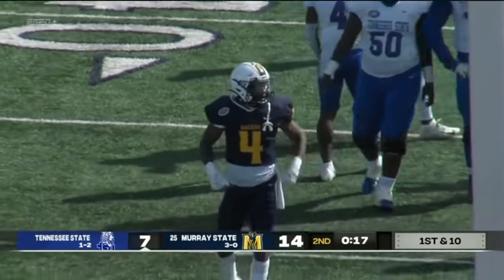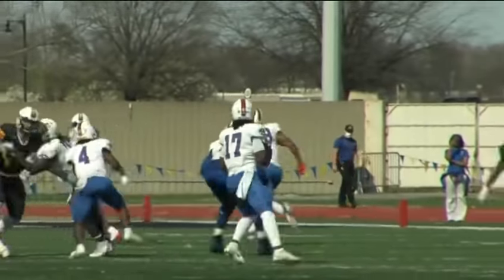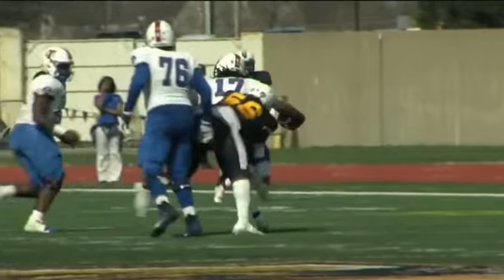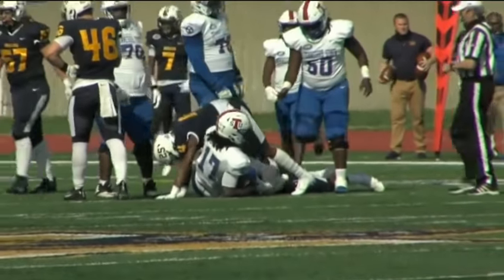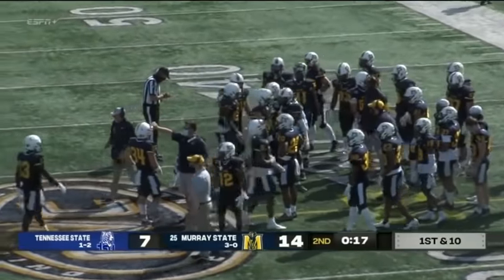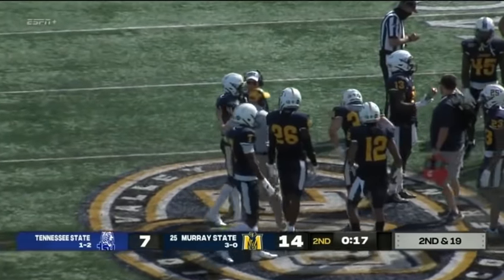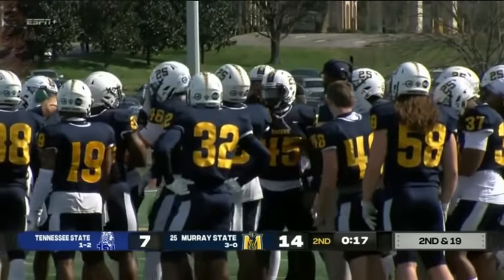It's also going to force TSU to probably burn their final timeout. Isaiah Reed with the tackle. Yeah, it was a nice call there by Sanders, defensive coordinator for the Racers, brought the cornerback blitz. Green didn't see him, but we missed the tackle. Again, nice job of Turner coming back and getting in on the tackle. But Green did a nice job of avoiding the sack as long as he could. But like you said, got to burn the timeout. And, again, nice call by the Racer defensive coaching staff.